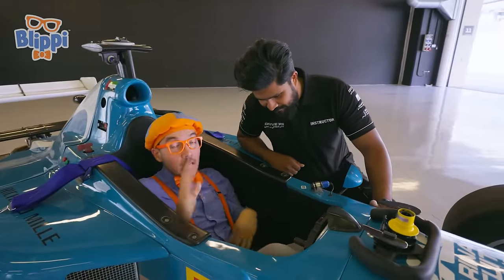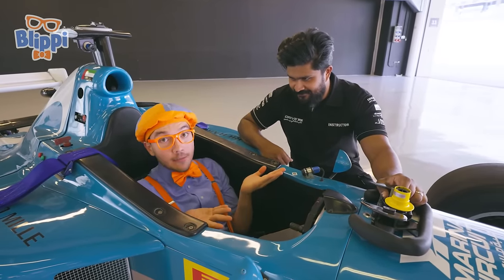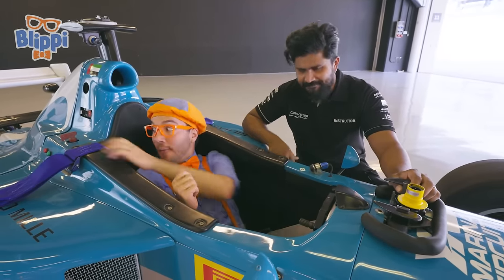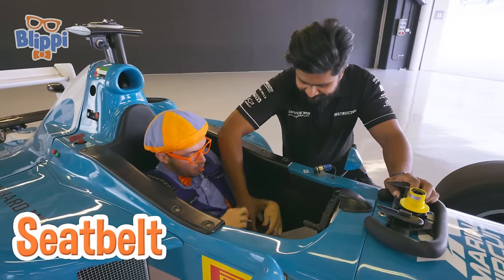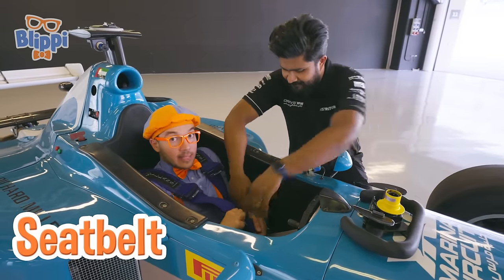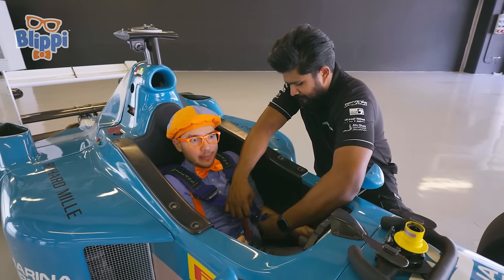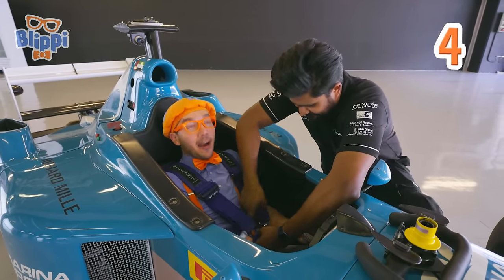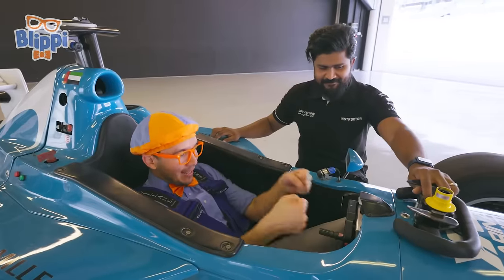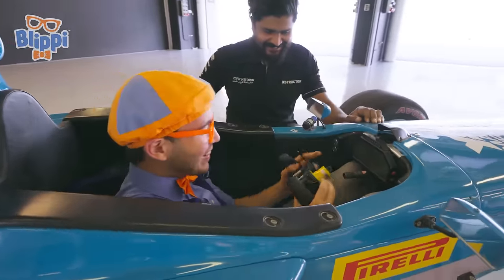And the thing you really want to remember when you're driving or riding in any kind of vehicle is safety. Yeah. Ooh. And it looks like we have a seatbelt. Yeah. Ooh. I gotta buckle it in. This race car, the Yas 3000, it has lots of seatbelts. Four. One, two, three, four. Ooh. Now that I'm all buckled in, I just need the steering wheel. I forgot it. Whoa, here we go.